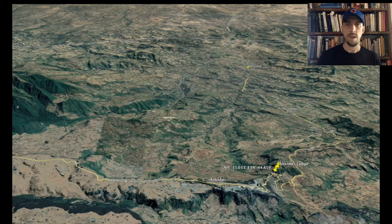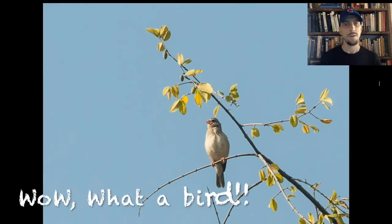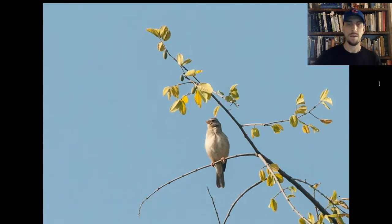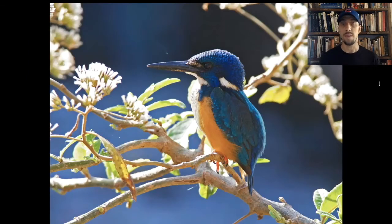We drive down the escarpment, you see this winding road, and we go down into the lower elevations where it's hot and dry. And what are we doing? We're looking for this beauty, the yellow-throated serin. Don't worry, there's actually much cooler birds to be seen as well, like a yellow-breasted barbet. This is a bird of the Sahel of North Africa that just gets into this part of Ethiopia. And sometimes we get the half-collared kingfisher on the river.